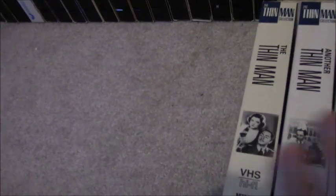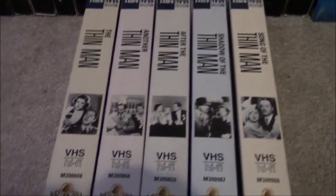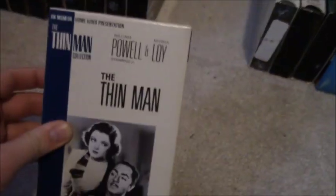Alright. And up next, I got a whole bunch of the Thin Man collection movies. I already have some of these, but these are actually all Warner Home Video reprints, so I figured I just grabbed every single one that they had. So here's this one, which is the original Thin Man. Of course, these all star William Powell and Myrna Loy. Yep, the Thin Man collection, put out by MGM.